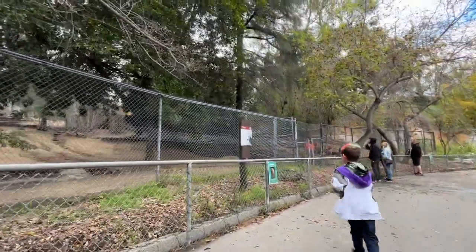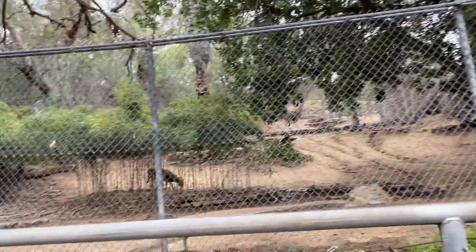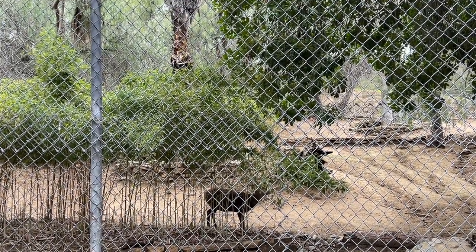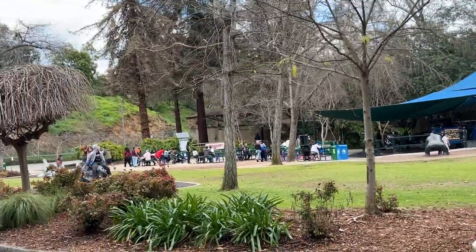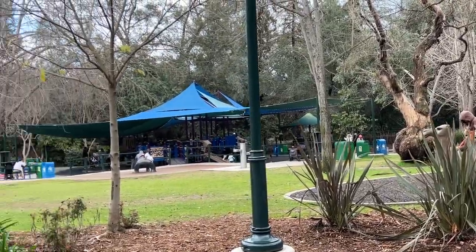It is deer. Palmian deer? It's a pretty deer, and it's in danger. Oh, they're from the islands. It says these deer are native to the Calamian island group in the western Philippines. There's a little park if your kids want to play for a little bit, take a break.